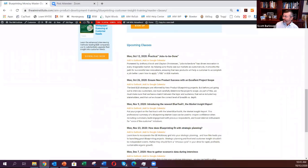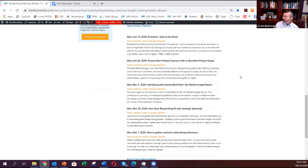So this was today, practical jobs to be done. We're going to continue with jobs to be done as we look at how you use this to write an excellent project scope. We've got that two weeks from today. And it's a great question, Mark, because it's very consistent with exactly what your question was. Can we refer to the tent? Look what we have right here. Make sure we've chosen the correct level of breadth versus depth.